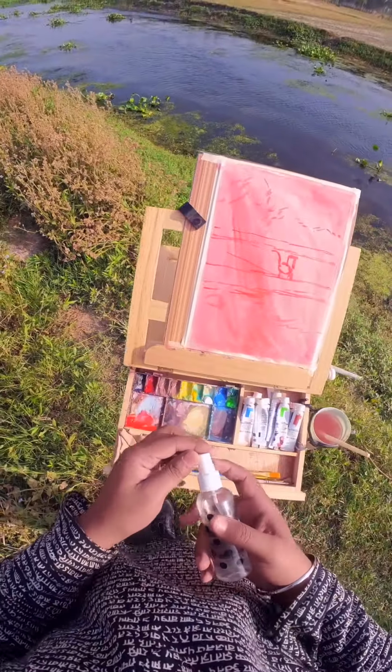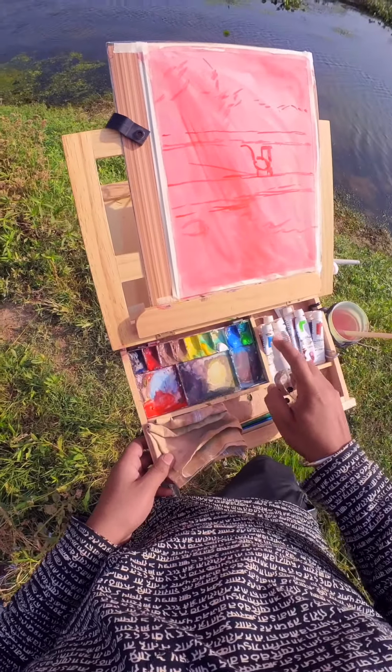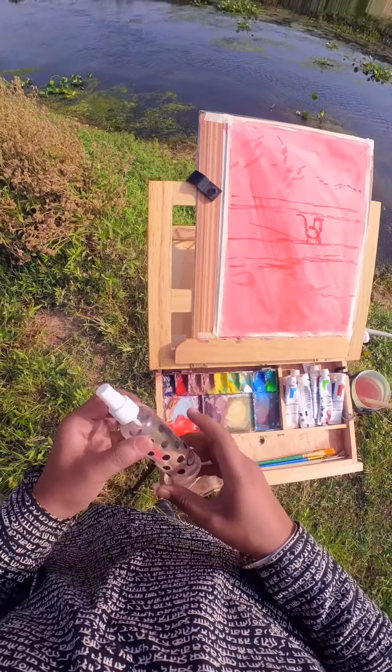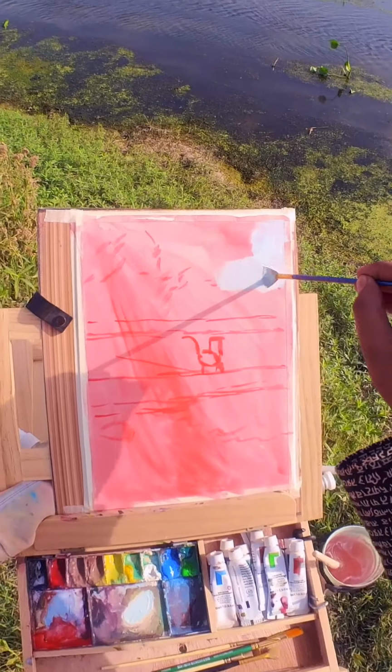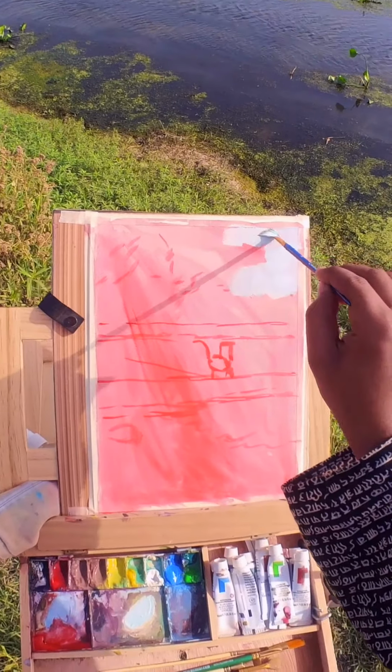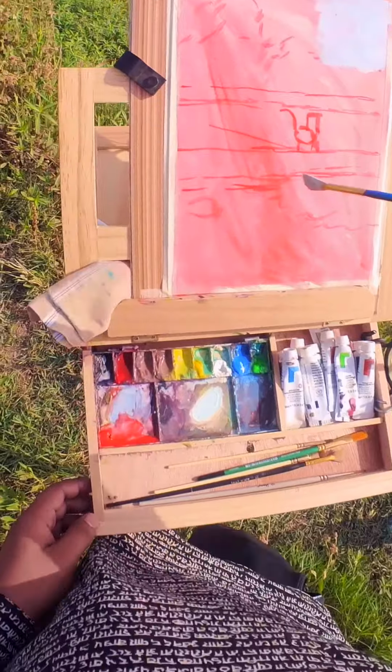When I paint with gouache, I have to spray them again and again because they dry too fast. So if you want your colors to not die, keep sprinkling water on them. I always start with the sky and also make some final touches at the end.